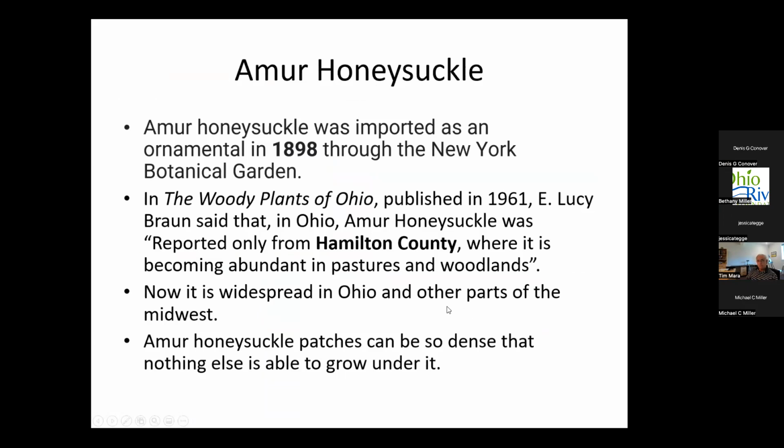The Amur honeysuckle was imported around 1898 through the New York Botanical Garden as an ornamental. And by 1961, when Lucy Braun published The Woody Plants of Ohio, which is a book I highly recommend, Amur honeysuckle was just starting to show up as an escape from cultivation here in Hamilton County. It wasn't found in the other counties in Ohio at that time. But now it's very widespread in Ohio and all over the Midwest.